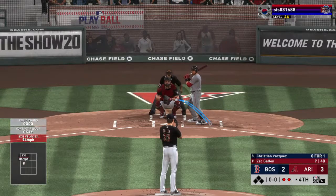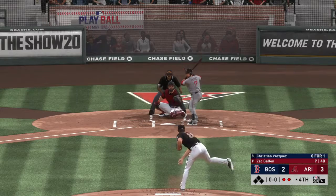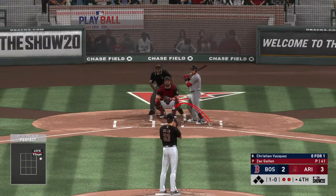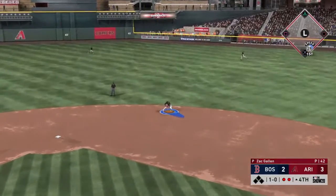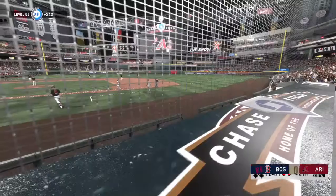And from the on-deck circle into the batter's box comes Christian Vasquez. In on the hands a bit with the fastball. It's 1-0. 2 runs, 5 hits, and no errors for the Red Sox to this point. This should end the inning as it's sent out to second. Fielded cleanly. Throw in the dirt, but a good scoop at first saves an error.